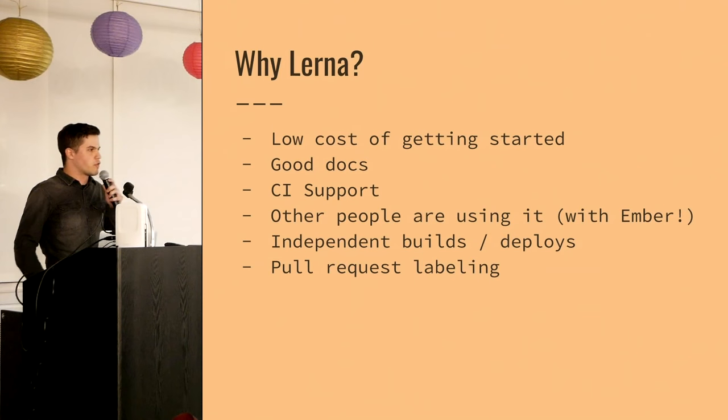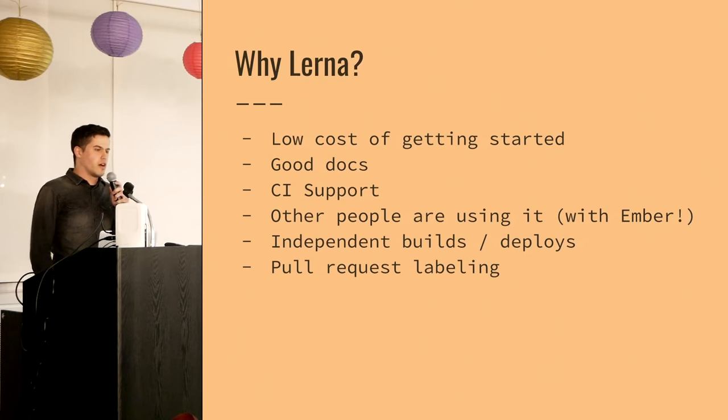You can look it up on Stack Overflow. That's what we did. It had a pretty low cost of getting started. It had a lot of documentation. We used Travis CI, and they had adopted it pretty wholeheartedly. So we saw that we could get up and using it pretty quickly.